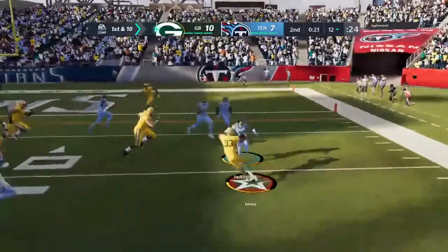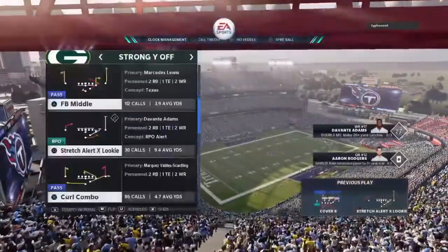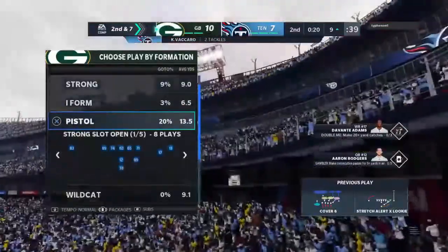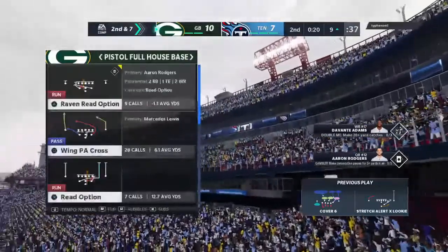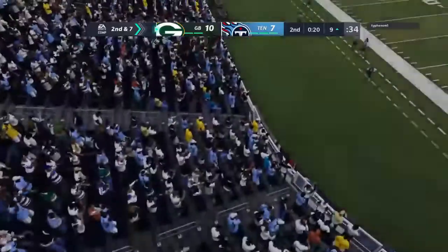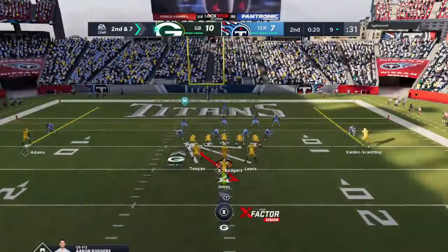Now they'll throw with Rodgers. And he'll fight his way down inside the 10 to the 9-yard line. The Packers going to use one of their timeouts as the clock will stop with 20 seconds to go in the first half. 2nd and 7 at the Titans' 9-yard line. 3 yards on that last carry. Here's 2nd and 7.